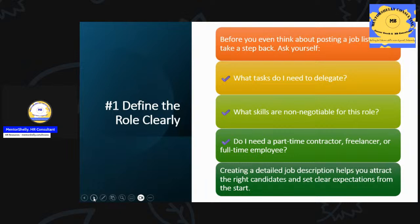This is where, as I said to you guys before, if you are looking to get started in this area and you're a business owner, you want to define what you want the person to do clearly.